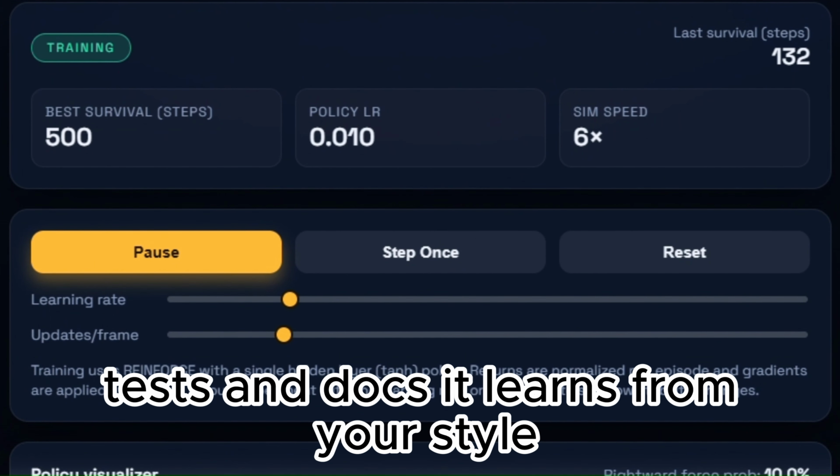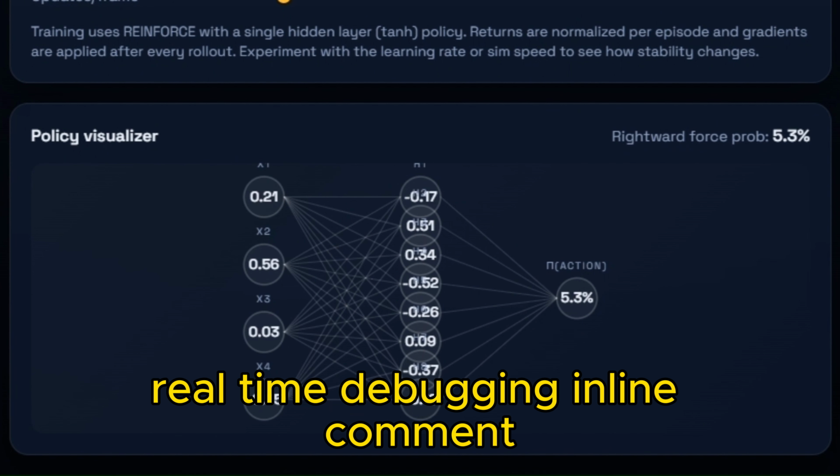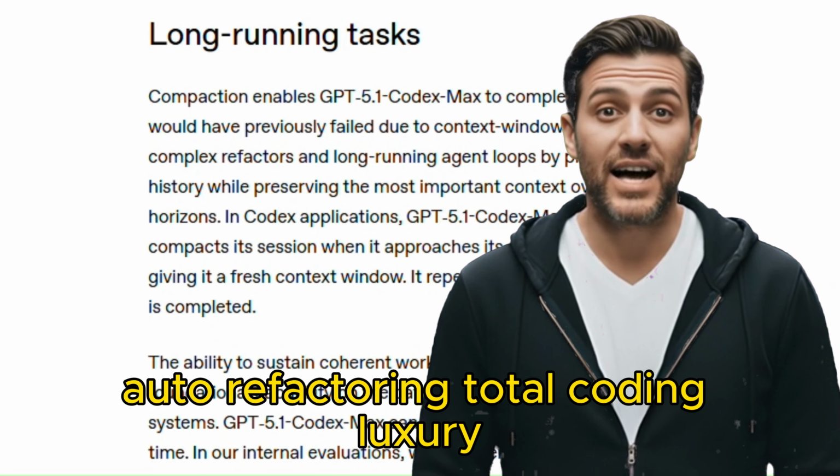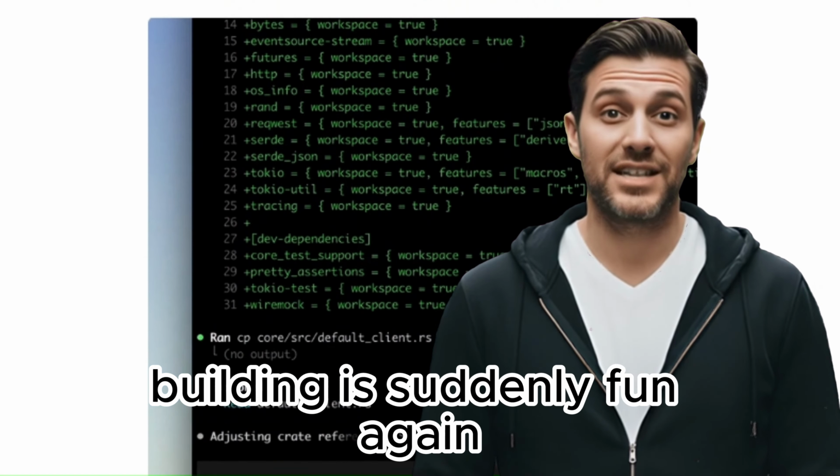It learns from your style, adapts to your stack, and navigates complex project files at warp speed. Real-time debugging, inline comments, auto-refactoring, total coding luxury. From Hello World to billion-dollar SaaS, building is suddenly fun again.